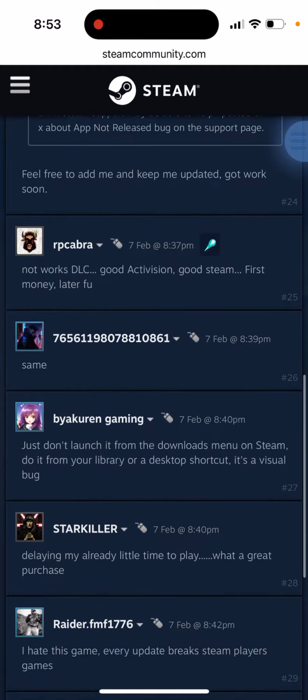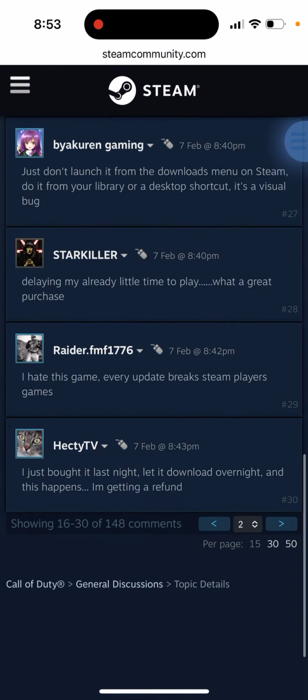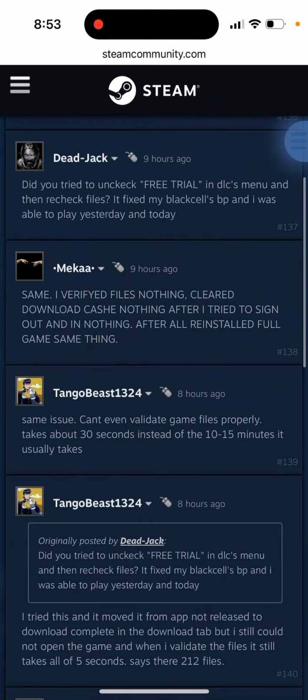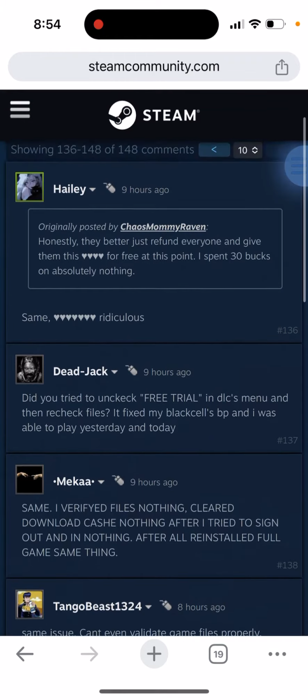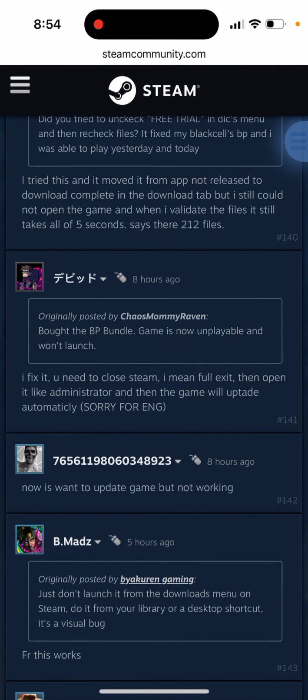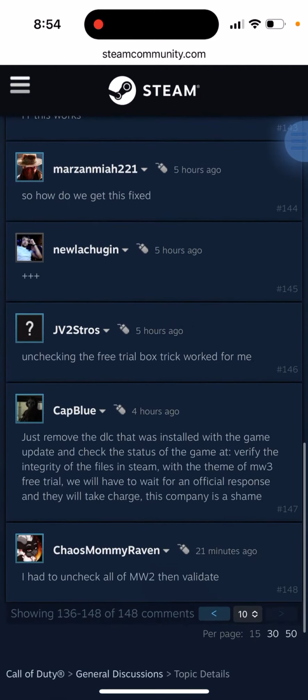So there is some issue, it doesn't work, still doesn't work. And as you can see, let's just go to the latest page. Verified files, nothing. Clear download cache, nothing. Sign out, nothing. Reinstall, and then nothing. So people are just claiming that this game should literally refund everyone.